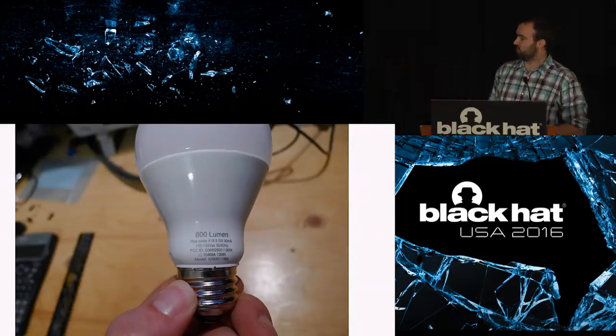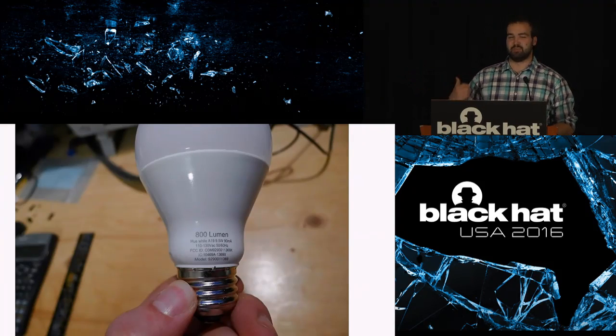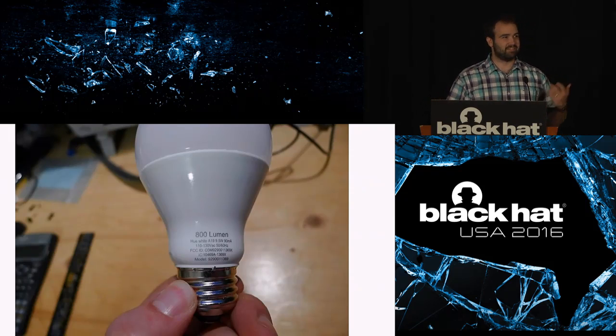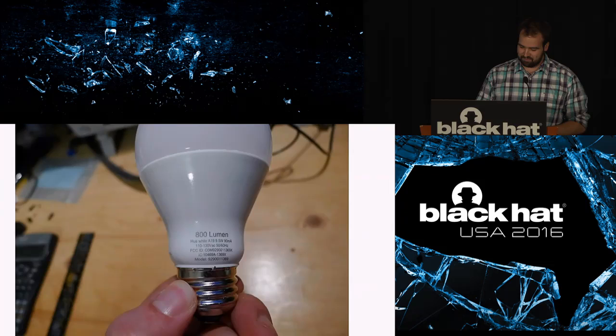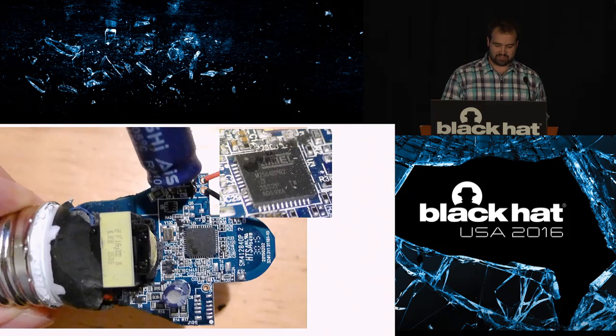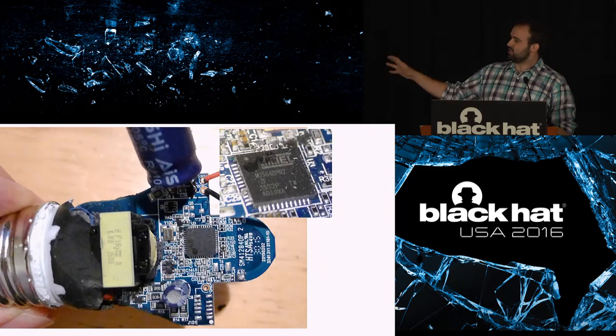These are the bulbs that are in those lamps. These are really cheap. They're like $15 Canadian, which is amazing. Normally in Canada, it's like $5 US, $30 Canadian or something. So they're really cheap. Inside them, there's an Atmel radio, this Mega 2564 RFR2.